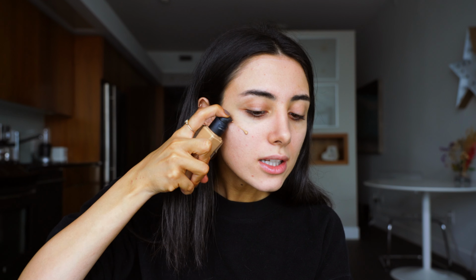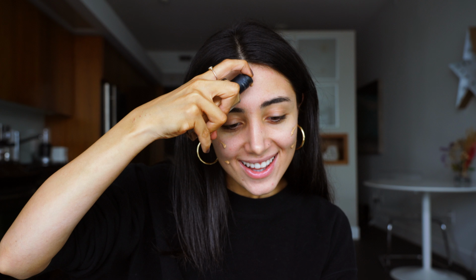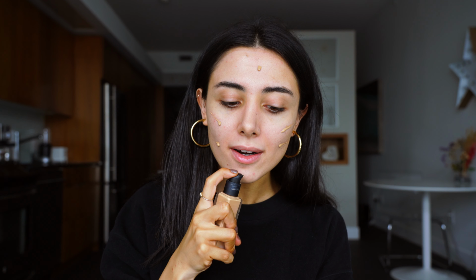I'm gonna go in with this foundation, which is my tanned color foundation. It's the shade Vanatu, and I literally apply it to my face like an idiot. I feel like this is like every makeup artist's nightmare. But I don't know, I'm not a makeup artist. This is just what I like to do.